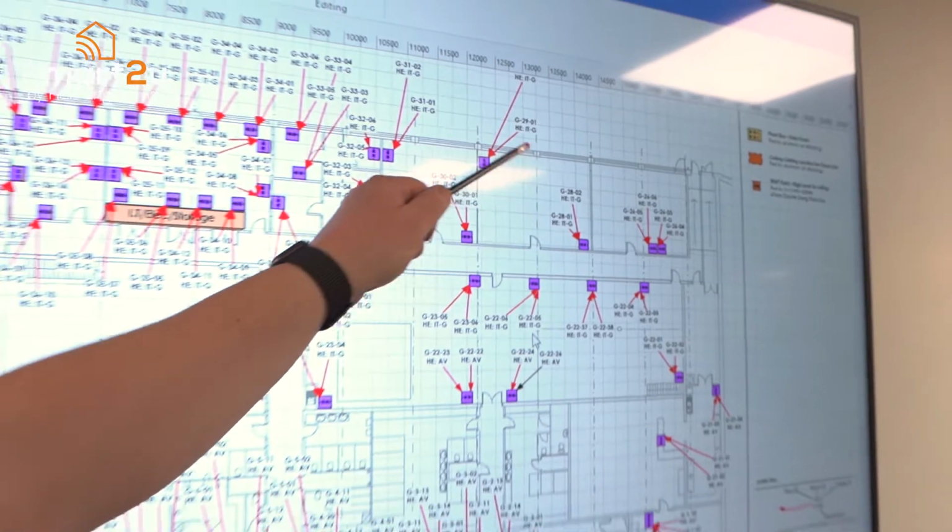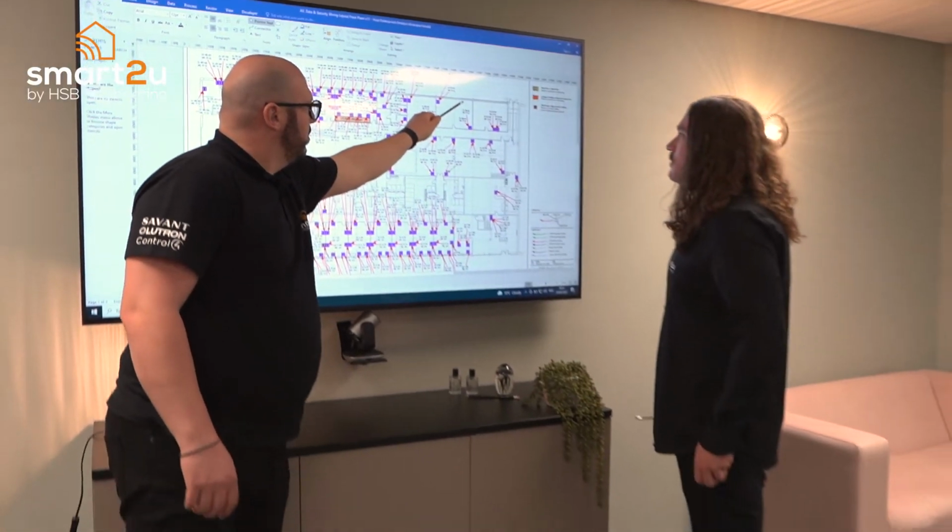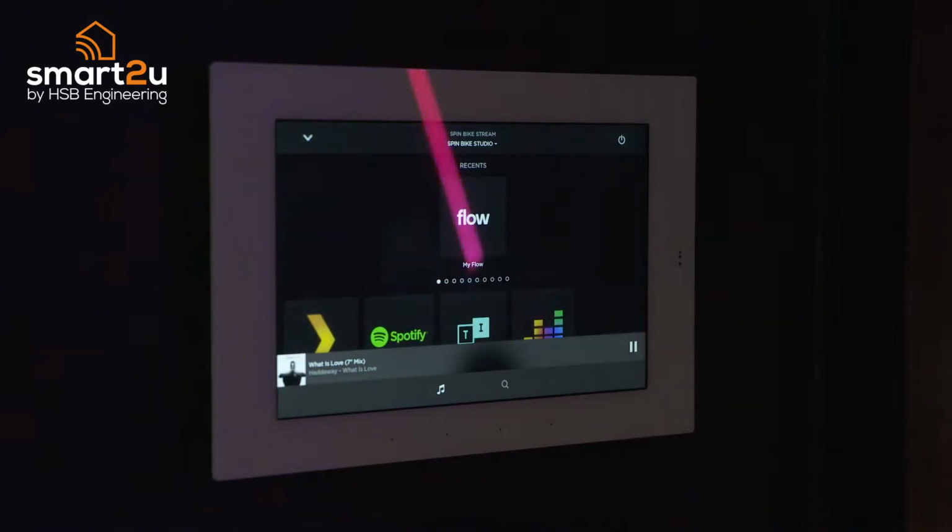Smart2u is a company formed in 2007, and we've been involved in many residential projects with high-end clients who have a lot of requirements for complete automation solutions. Smart2u was involved in this building to install different types of technology.